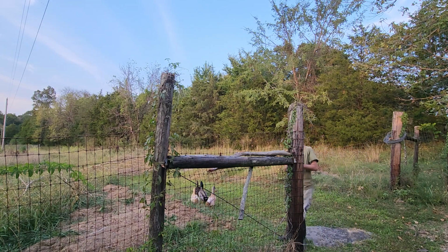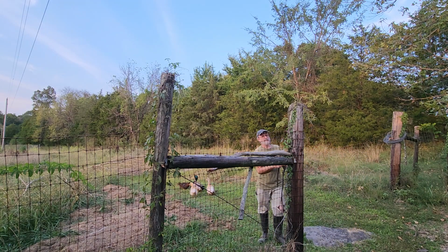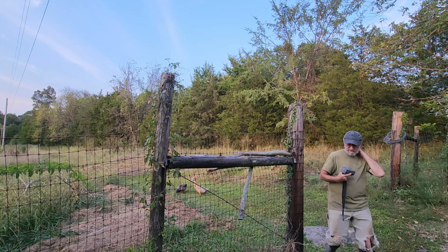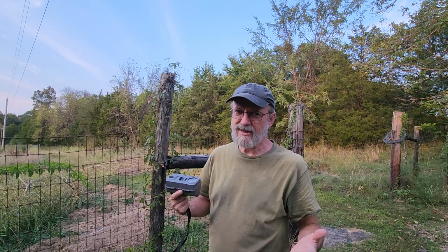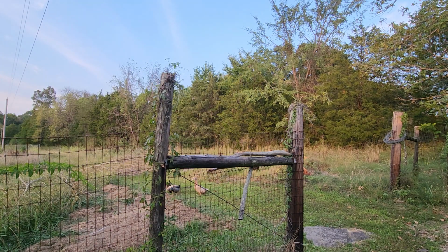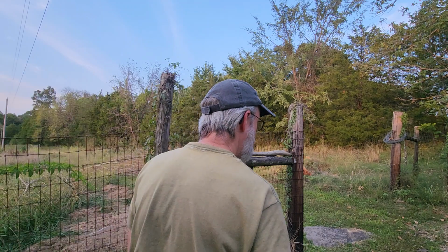There we go. I had to double check just to make sure there wasn't any poison ivy. Doesn't look like any poison ivy. So poison ivy just wears me out horribly.